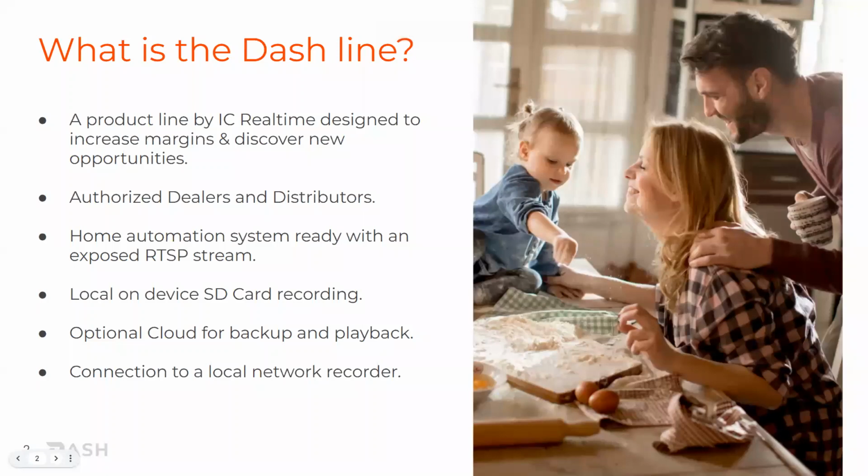So as I mentioned, we're gonna be talking about our Dash Line. This is a product line designed to increase margins with doorbell cameras, along with floodlight cameras and other consumer level devices. As you know, generally there's not too much in terms of margins when it comes to these cameras, and they integrate with all of our IC Realtime recorders. This is only through authorized dealer and distribution. It's home automation system ready with an exposed RTSP stream. You have local recording with an SD card. You have options for cloud or backup and playback. And then you have connection to a local network recorder, like I mentioned.